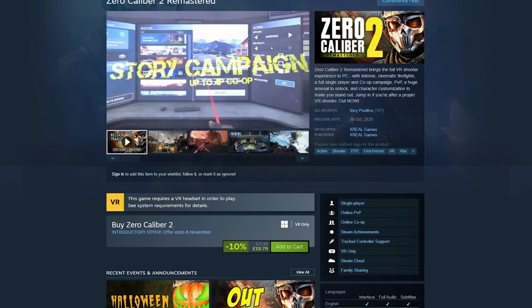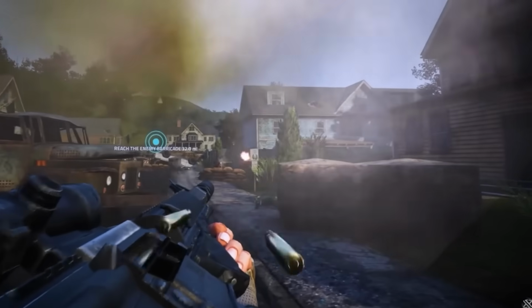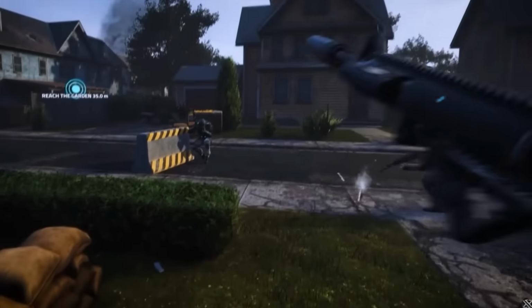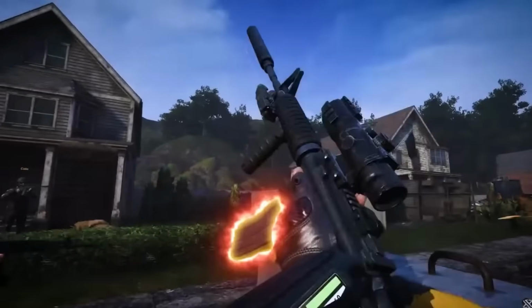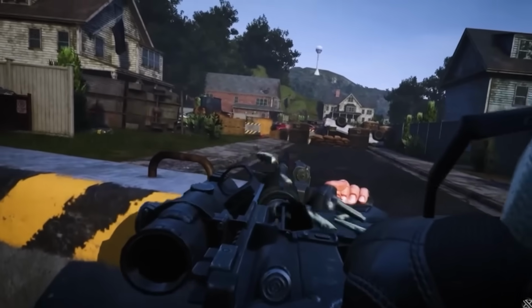Next, a hype one for PC VR players, the Zero Caliber 2 Remaster is here and is offering some buttery sweet eye candy, delivering revamped graphics and improved weapon handling. I just like seeing sharp, clean lines in VR. Aliasing just drives me nuts.